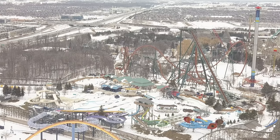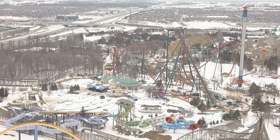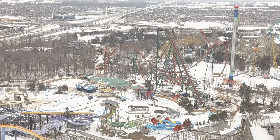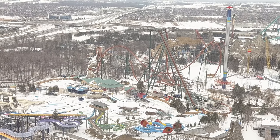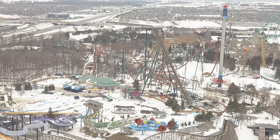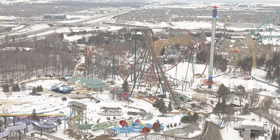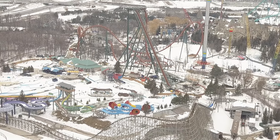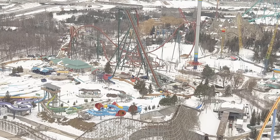I think Splashworks needs an expansion, and Orbiter's plot of land mixed with Mindbuster's lift hill and station and queue line makes up a big plot of land for another coaster for Frontier Canada down the line. Maybe at the end of the five-year expansion, we could see a coaster in that plot of land and a water park expansion. I think Mindbuster just takes up too much valuable land at this point. And I think that the park probably knows that. It's an older attraction, and there's a lot of problems and negatives to this ride. So hopefully this thing gets torn down at some point.